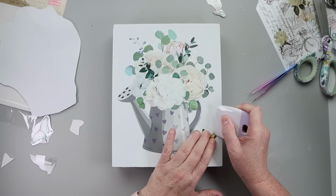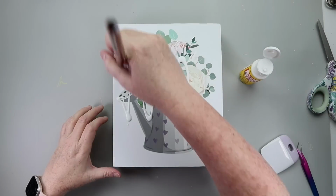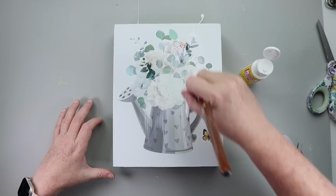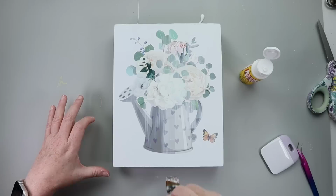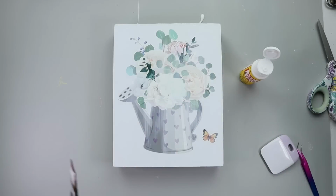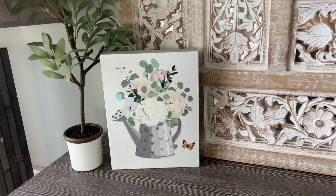So I took some Mod Podge and I painted over it. For the most part, it didn't do anything crazy. There were a couple places where it bubbled up, but overall, I think this was a great little makeover, super easy to do, and it really did kind of take that worn out, drab sign and turn it into a really nice spring decor piece.